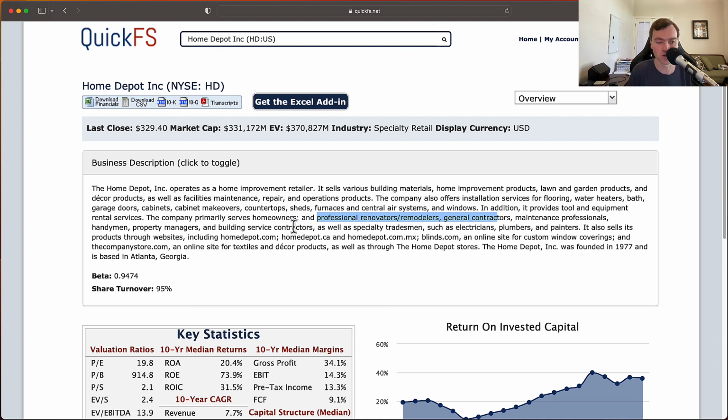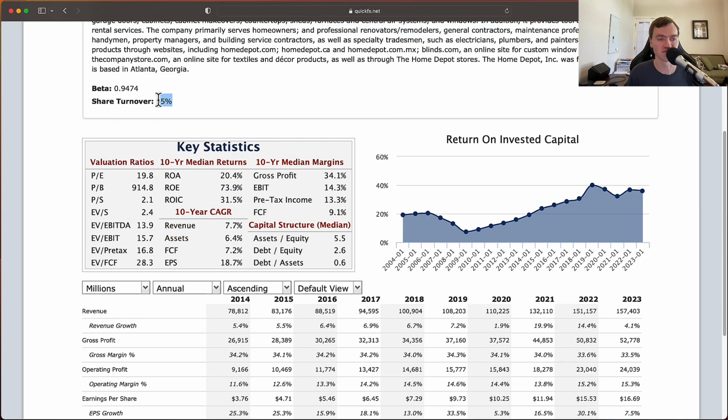They definitely have those two different segments. You can tell when you go inside these stores, there is definitely one targeting consumers directly, and they're targeting the actual remodelers themselves. You can buy wood, you can buy all the tools you need, everything along those lines. So you have the DIY and you have the professional all together in the same store. These are very large format stores. They're very popular in the areas that I'm used to, and very interesting to dive into this business. Share turnover of 95%, beta of 0.94, so it's only about 5% less volatile than the average S&P 500 stock.